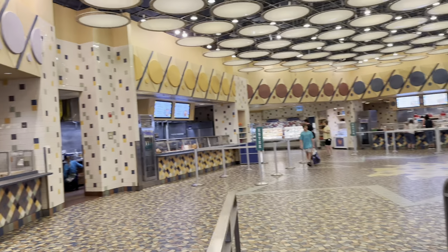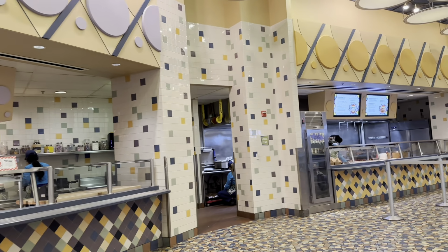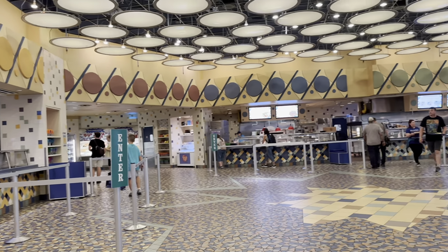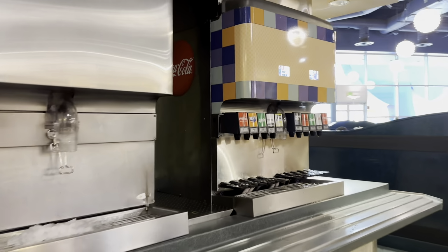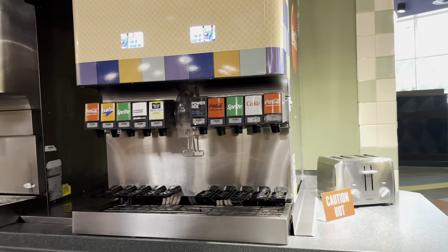Once you enter, you will see a bunch of different stations where you can browse around and see what exactly you'd like to eat. When I was there, they were switching over from breakfast to lunch, so there weren't a lot of people around. This is also the perfect place to refill your resort refillable mugs before a day at the parks.